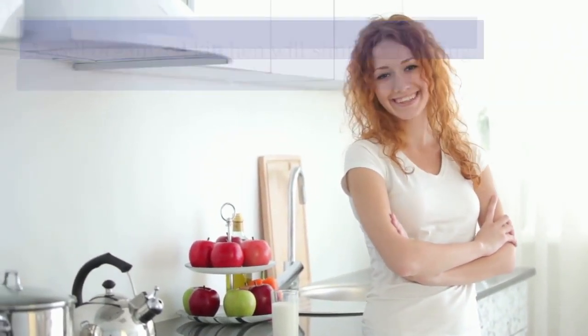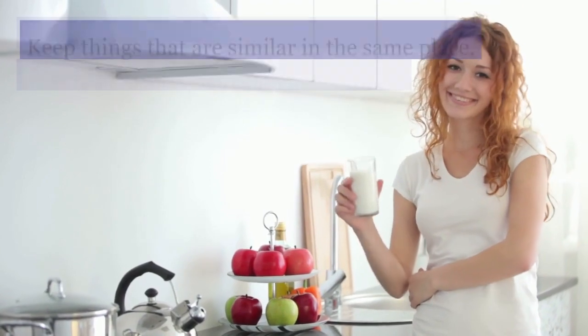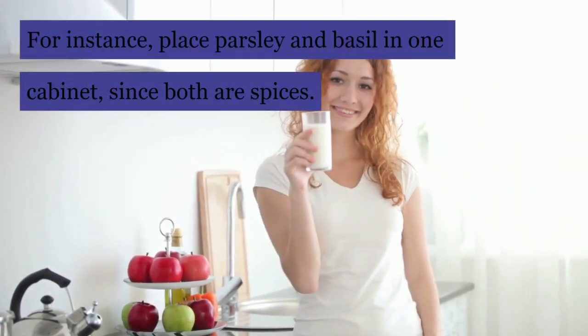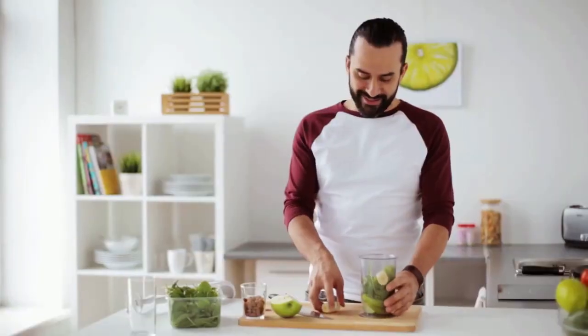A well-organized kitchen will simplify cooking. If you are disorganized, you won't know where to find the cheese grater or the spatula when you need them. Keep things that are similar in the same place. For instance, place parsley and basil in one cabinet, since both are spices.